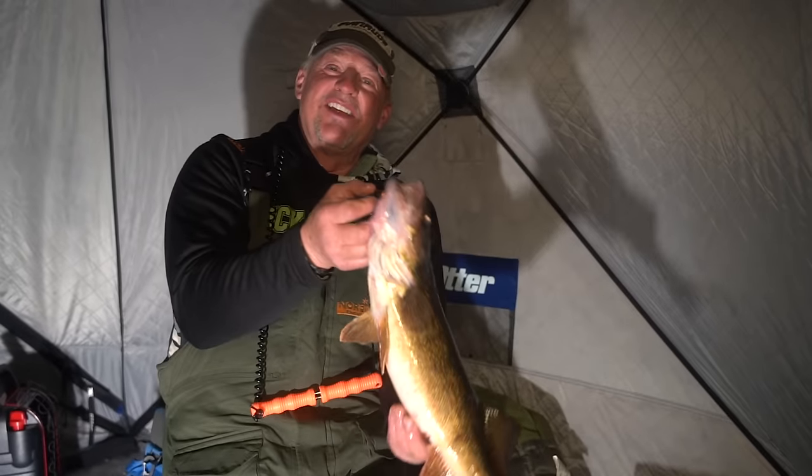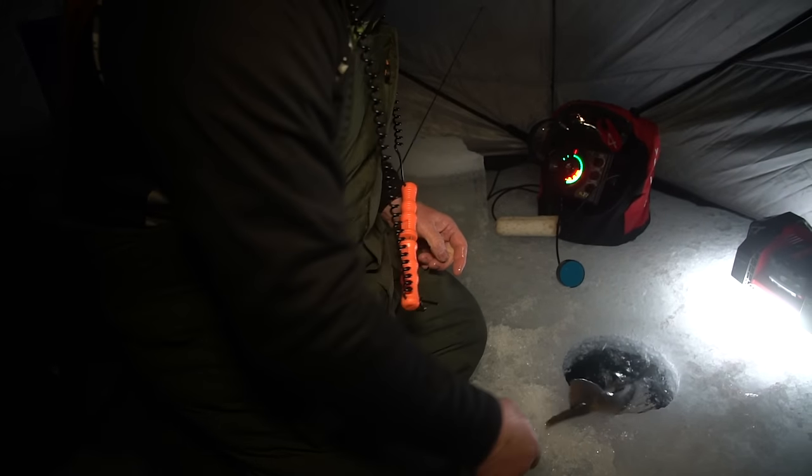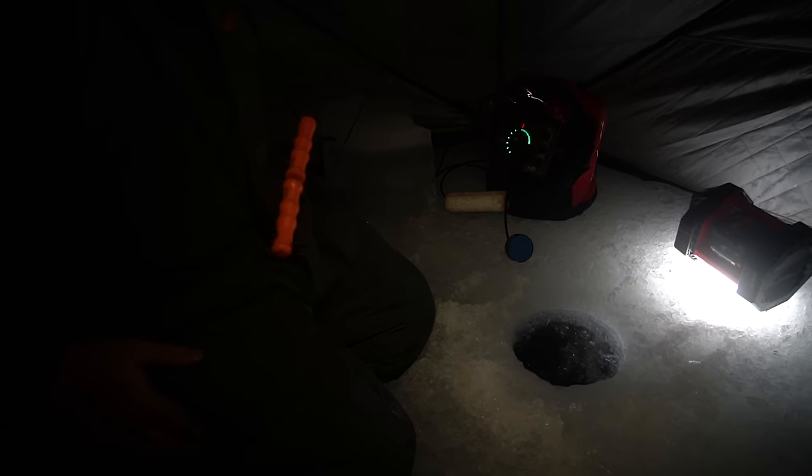I'm on number two today. This is number two for me today. That's incredible. Loving that. There she goes. Gone. Look at that. Oh, that is so cool. Gotta love it. I'll tell you that. I love fishing for giant walleyes, especially this time of year.